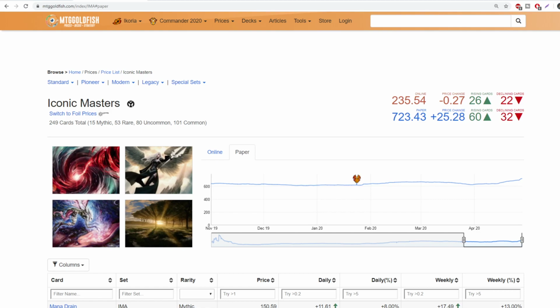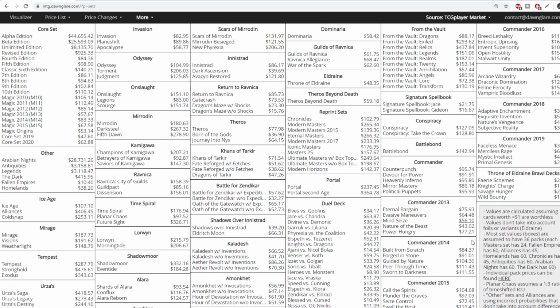But that's the reality of life, that people are blowing their stimulus checks on sealed booster boxes, and it's on the rise. Commander, that's the two little metrics that I've seen move in Magic the Gathering right now, is sealed booster boxes and Commander staples. And Iconic Masters really has the Commander part going for it. So let's just take a look at Dawnglare and see where Iconic Masters is comparatively to the other sets here.